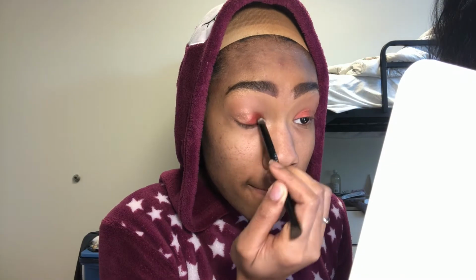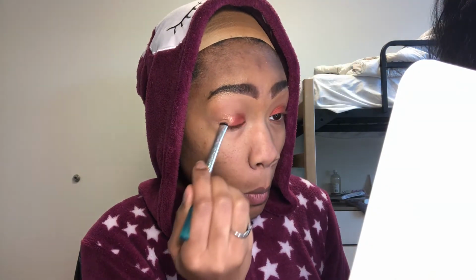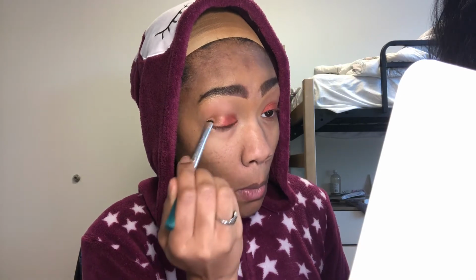And right now I'm just going back in to kind of brighten up those colors some more, bring back some more pigmentation, build up the pigmentation in these colors. That is just so pretty. I love this palette so much. I'm so glad my mom bought this palette for me. Shout out to you, girl.